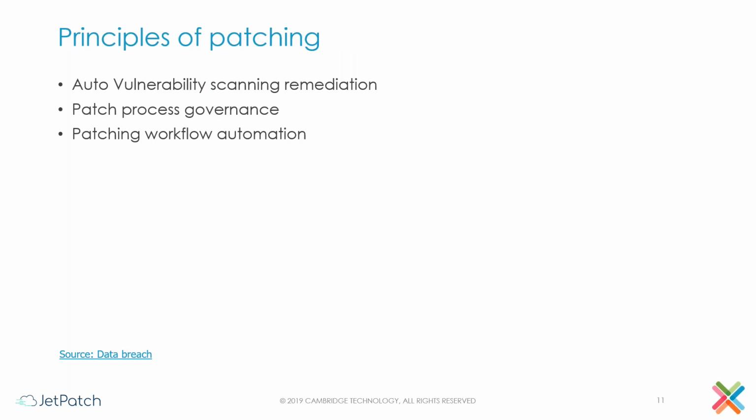So, the three principles of patching. The main conclusion we've had, looking at patching, is that there are three areas that are the real challenge. The first is that vulnerability scanning and patch remediation are two different areas, usually covered by two different products. Usually the security team is using a vulnerability scanning tool, and then IT operations is getting that report, which they need to remediate.